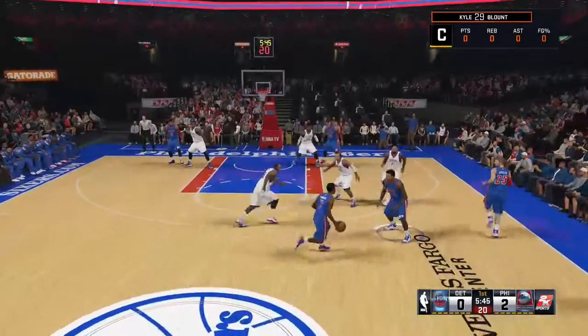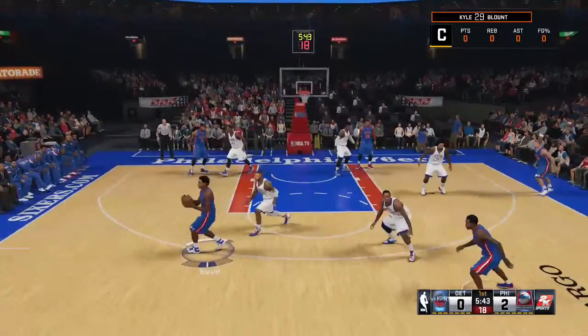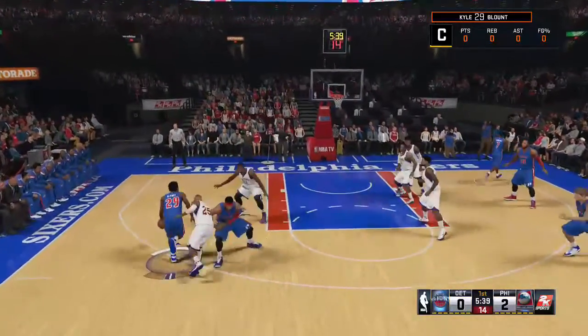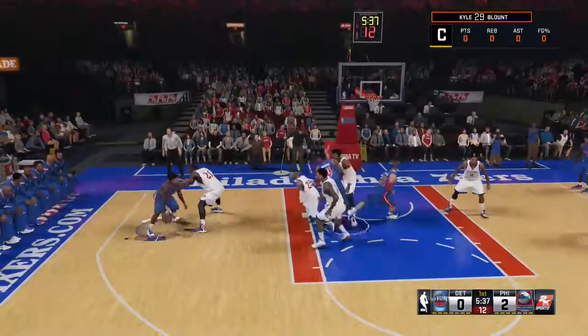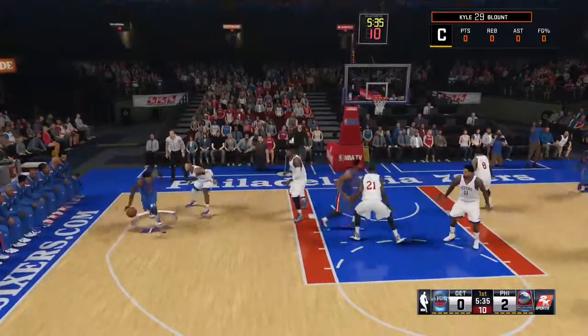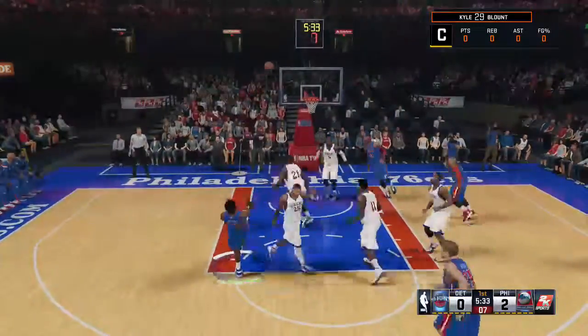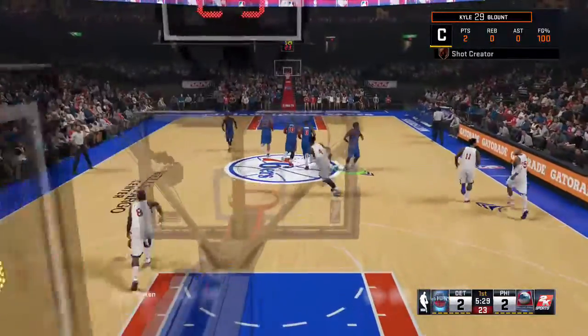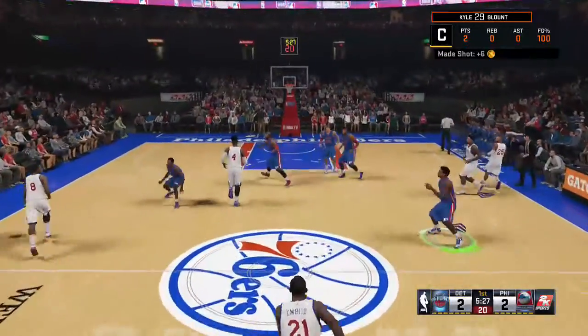And a look at the starters for the Pistons. Monroe and Drummond there inside. Jennings out there with Blunt. And it's Singler in at the small forward position. Here's Blunt. Pulls up on the elbow, and that one's good. You can't give him that shot. A few open looks are all it takes, and he could really get rolling.